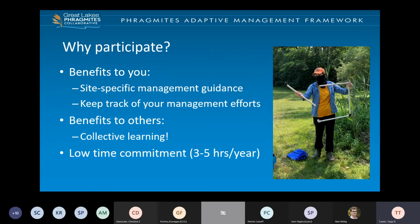So before we tackle the details of how the program works, I wanted to point out some reasons why it's a great idea to participate in PAMF. There are several direct benefits to you, including that you receive site-specific management guidance, and it gives you a way to keep track of your management efforts. You can store your data and your photos in the PAMF database. We also provide you with yearly reports for each one of your enrolled sites that shows their progress over time, which are great to share with funders or other people who are interested in your management.